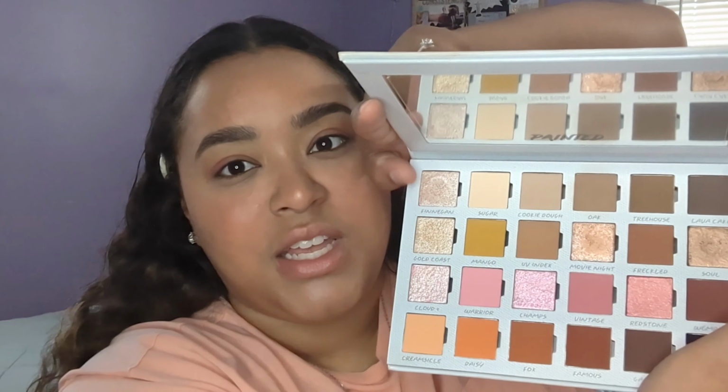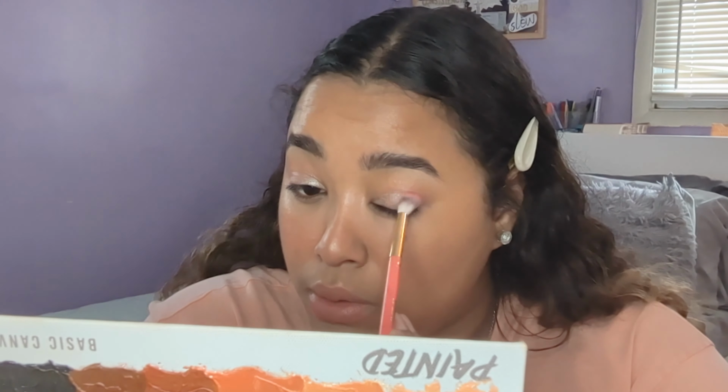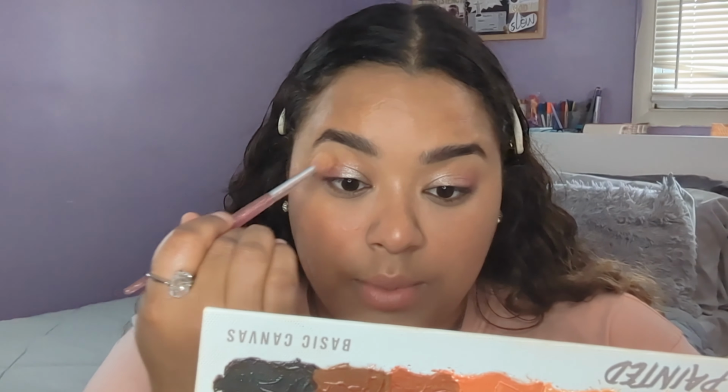I think I'm gonna go in with this top shade then called Finnegan. Oh, I think that's his dog, Finnegan, right there. I'm just gonna go back with that first shade Creamsicle and go with the same blending brush and just blend everything together, because I still wanted to pull a little bit more Creamsicle color. I'm kind of chilling with leaving the lower lash line bare.